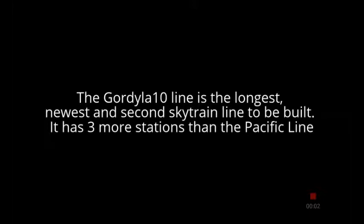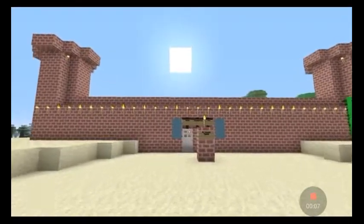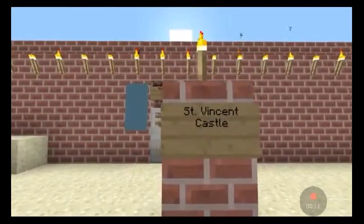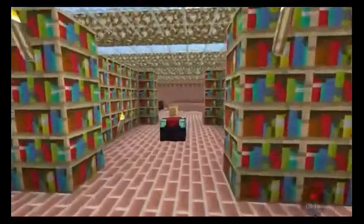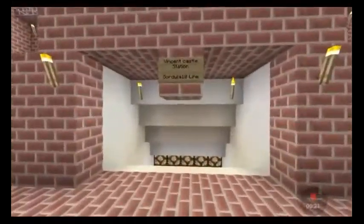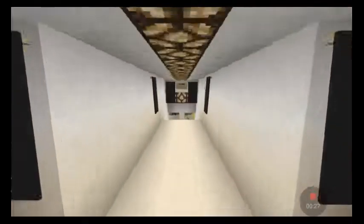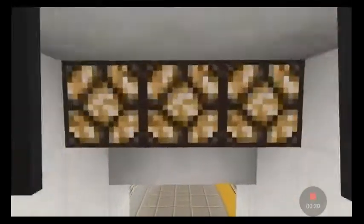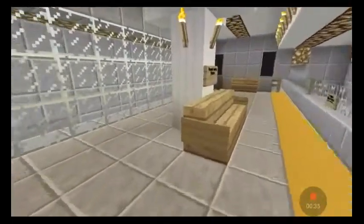When the exploration video for this line was released, I thought it would fail, because it was hard flying over the underground railroad. So it was pretty good. The best station of all is obviously its terminus, the St. Vincent Castle Station, because it's the only station that's made out of quartz. Lots of banners. The only island, center platform, with one platform. It's darn cool, man. It's pretty cool.